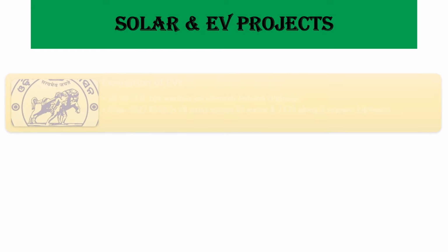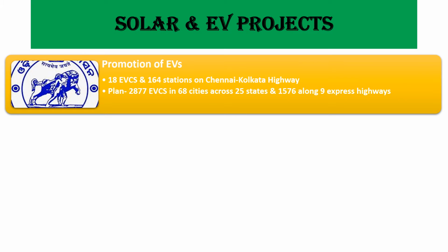In a bid to promote electric vehicle adoption in Odisha, the Ministry of Heavy Industries has sanctioned 18 electric vehicle charging stations in Bhubaneswar and 164 stations along Chennai-Kolkata National Highway. This is a part of 2,877 charging stations in 68 cities across 25 states and union territories and 1576 along 16 highways and 9 expressways under Phase-II of Faster Adoption and Manufacturing of Hybrid and Electric Vehicle India scheme.